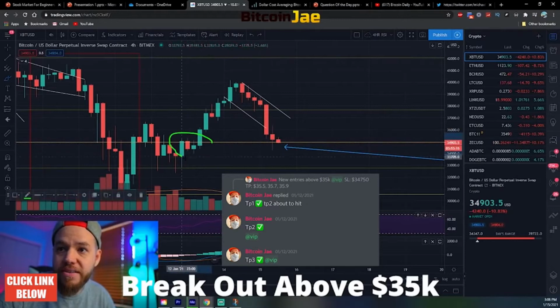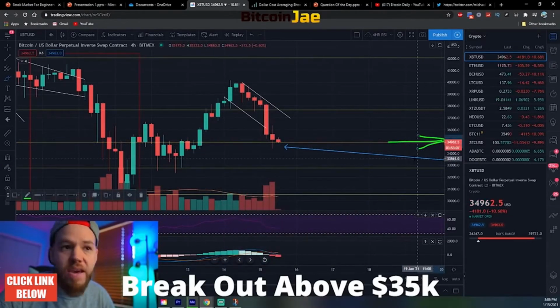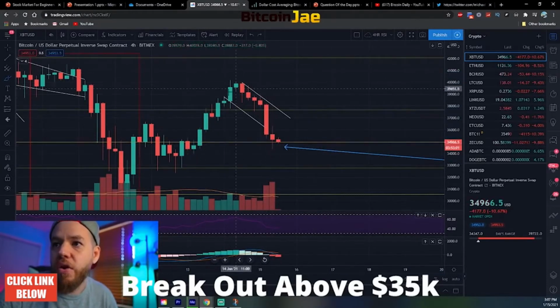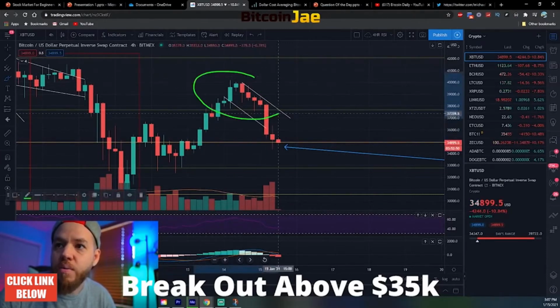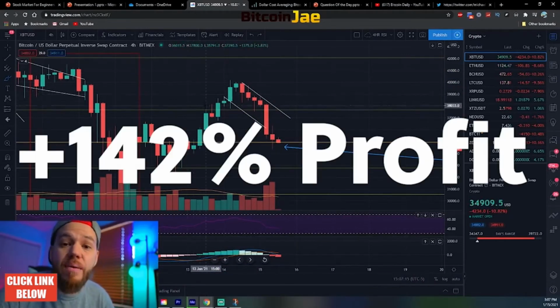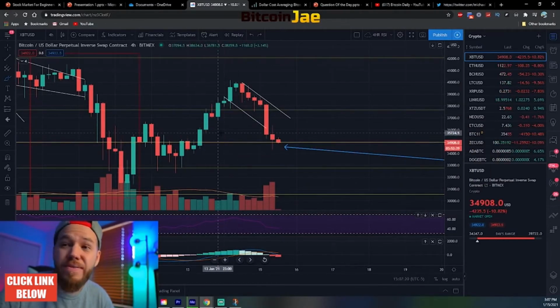And look at this, guys. Look at this beautiful breakout right above. As soon as it broke through this 35K level, look at 35K right here, boom, it just took off. So this ran up all the way as high as, what was the high on this one? $40,163. So if you guys took this trade from 35K and rode it up to 40K, you guys made 142% profit if you use 10x leverage like we do. So congrats on that. Even if you use 5x leverage, you still made half of that, so that's over 70% profit.